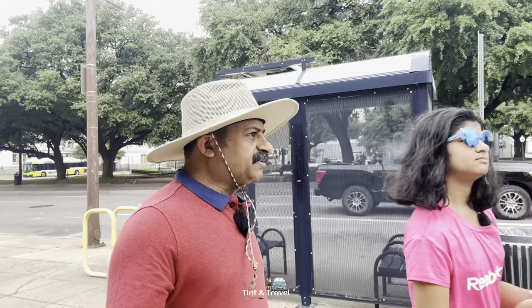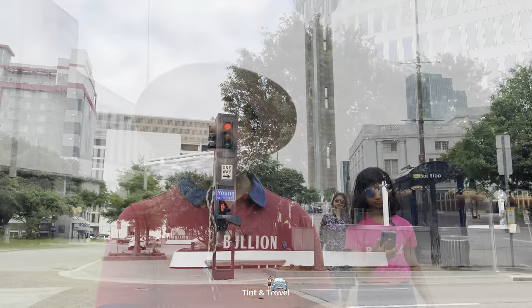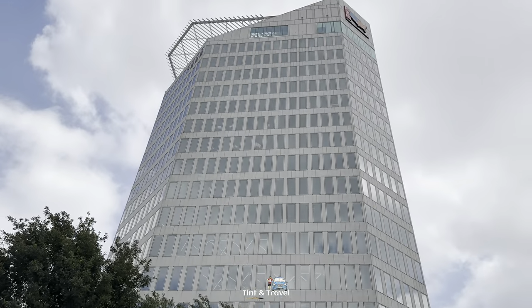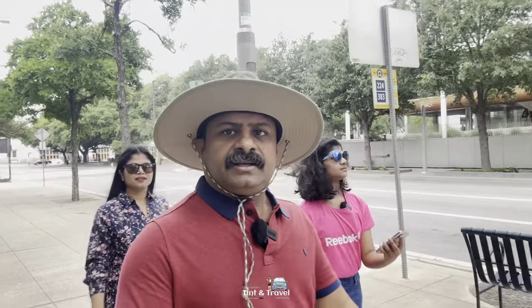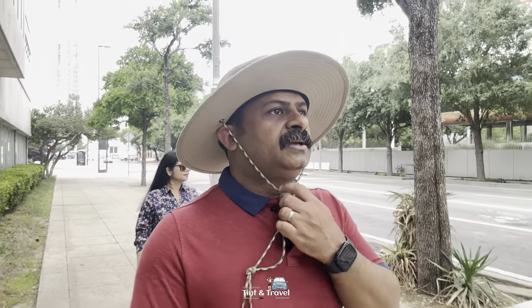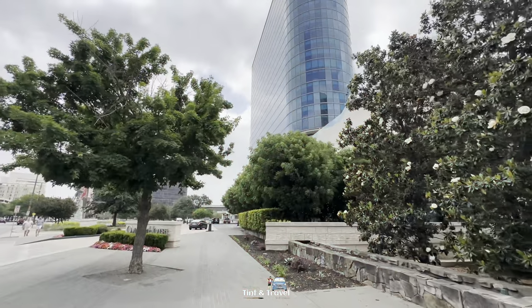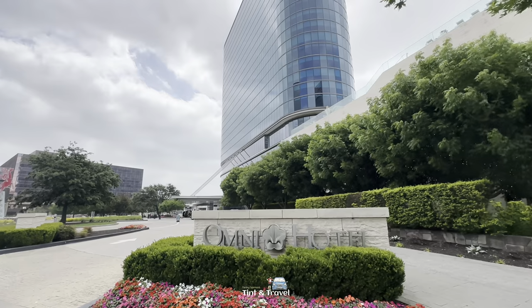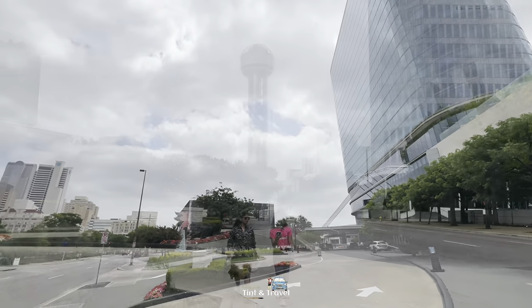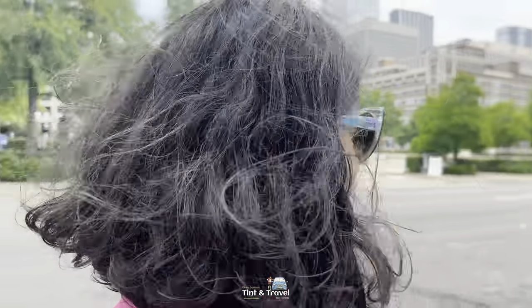How many more minutes to walk? 6 minutes more? Yes. Straight? Yes. If you keep taking photos like this, we won't even reach there anytime soon. How many more minutes? Six. I think we are almost there. How do we go? Straight? Yes, straight. Stop. See, he is blind. Omni Hotels, Dallas. How many more minutes? 1 hour. Really? Yes. If you keep taking photos and talk like this, then 1 hour.